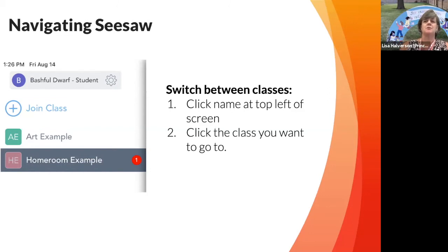If there's any students with special needs, they will have a different class for speech services or OT services or social work. But the PE class will be within the navigation of the AM or PM attendance class.